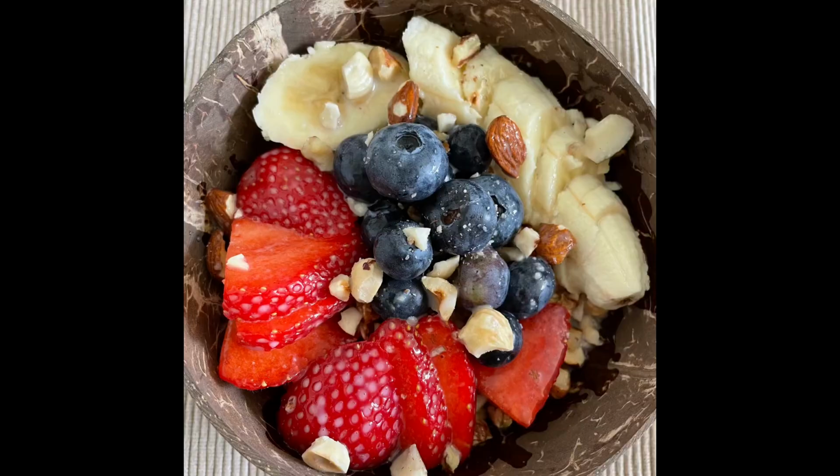Play around with textures, tastes, find what you like, find what you don't like, add more of what you like, of course, and just really dress it up and make it more visually appealing. Think of those Instagram posts that you see and you're like, oh, that looks really good. Try and maybe replicate that in your own way. You can do that with porridges, granolas, smoothies, smoothie bowls. Yeah, exactly. It's endless what you can do.